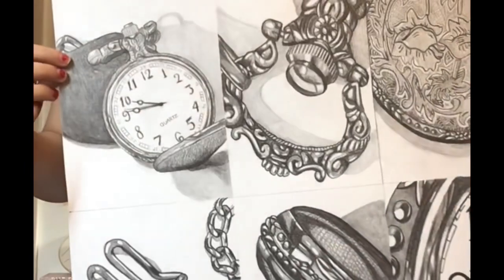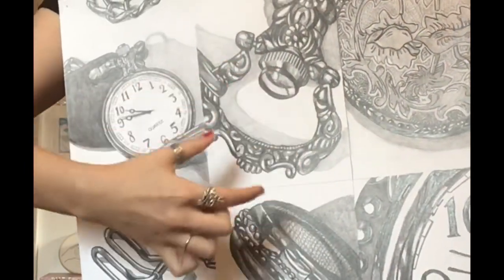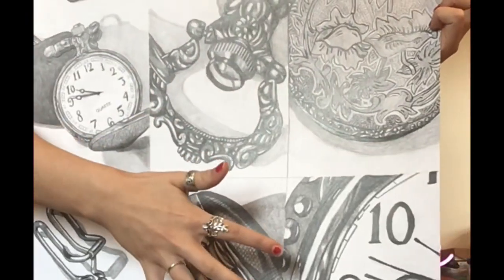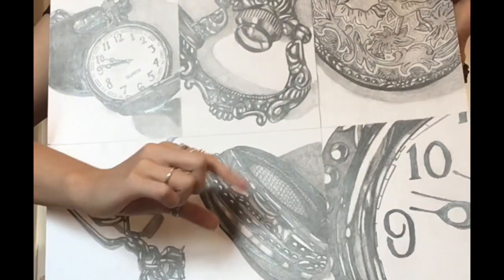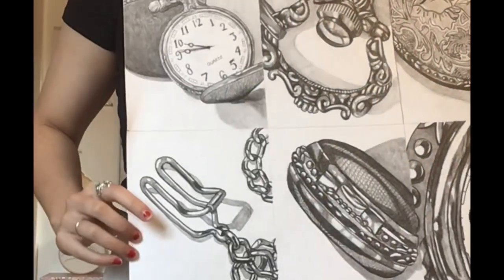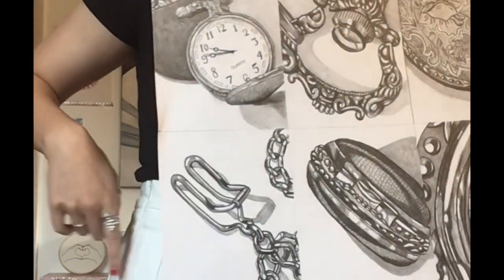So this is obviously the main part of the clock, and then that is the little handle of the pocket watch, and this is the back of it because I thought that the back case was really cool. And this is my most zoomed in one, which is the center of the face. So this is if you stand the pocket watch on its end and you close it, that's what it looked like closed. And this is another angle of the end of the chain of it, so it has a little loop so you can put it in your pocket.